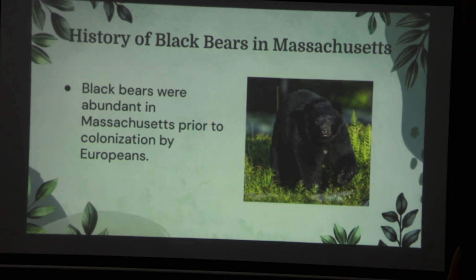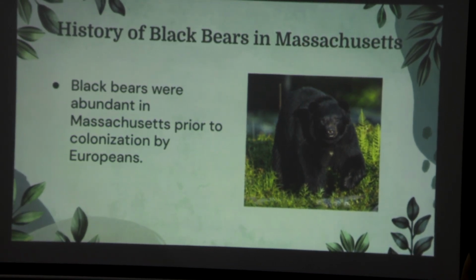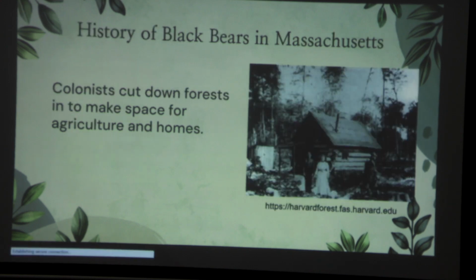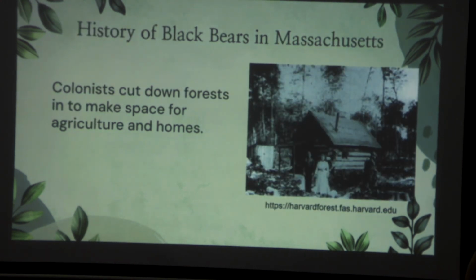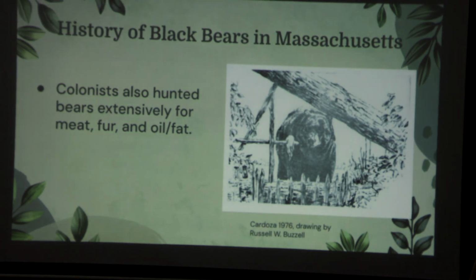But so black bears have a history in Massachusetts, right? So way back when, before European colonizers got here, there were lots of black bears in Massachusetts. They were everywhere. But then things changed, right? So we had Europeans come on over to the area, and they were interested in cutting down forests in order to make space for homes, and then to be able to have agriculture so that they could grow food. At that same time, people would also hunt for bears, and they would use them for meat or fur, or oil is actually an interesting thing that they would use as part of that. And so because of these factors, we saw the numbers of bears really declining, and bears getting pushed further and further west in Massachusetts.